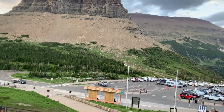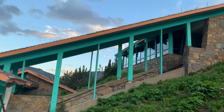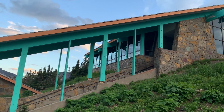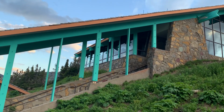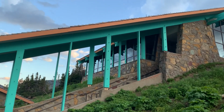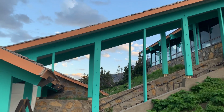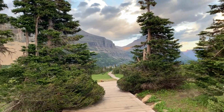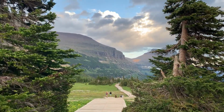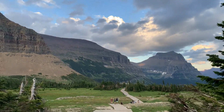Here we also have a visitor information center. The Logan Pass Visitor Information Center is at the summit at an elevation of 6,700 feet and straddles the Continental Divide. The visitor center is open mid-June to mid-September and features exhibits on alpine zone plants and animals. A nature trail to Hidden Lake Overlook begins behind the visitor center, first as a boardwalk to protect the tundra from human footsteps, then continues as a gravel trail.